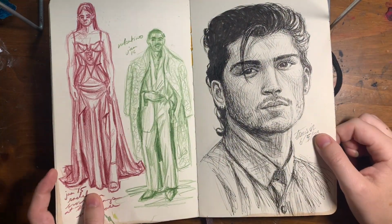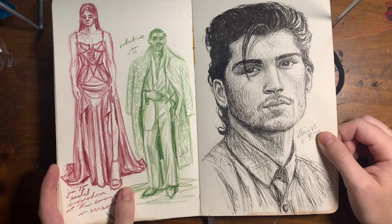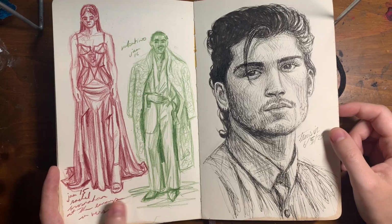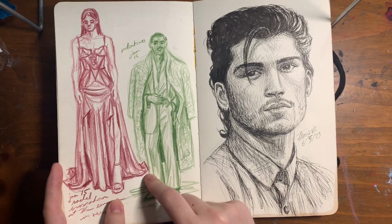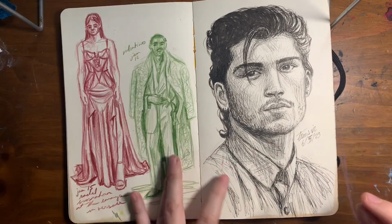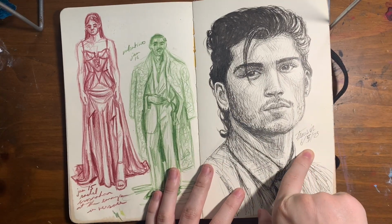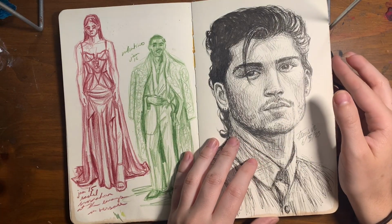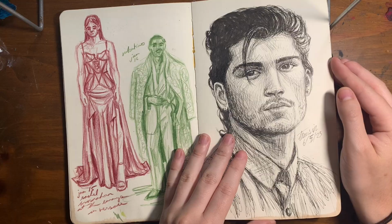Okay, this would have been, I want to say, after the Met Gala. So I think a lot of time passed from when I did this. I also don't usually work chronologically in my sketchbook, so there are some pages out of order, like this was from June and this was from January, so there's some jumping around here, but these were some outfits I liked from the Met Gala, I guess.